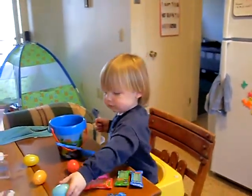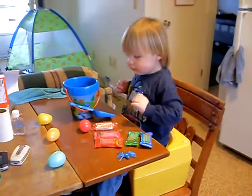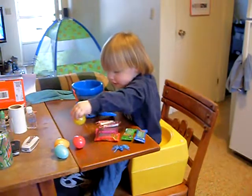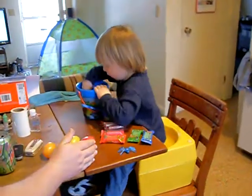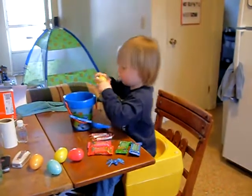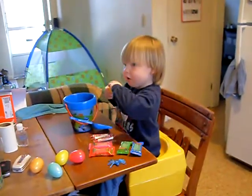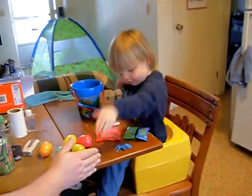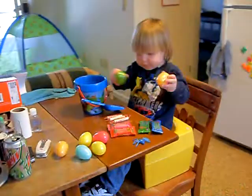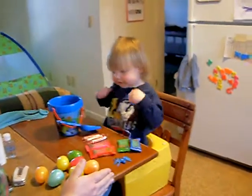Okay, set your blue egg down. What else is in the bucket? Fish. Okay. What's in the bucket? Oh, there we go. More eggs? Okay. Another egg. Far out. What else is in the bucket? Apple. Okay, great.